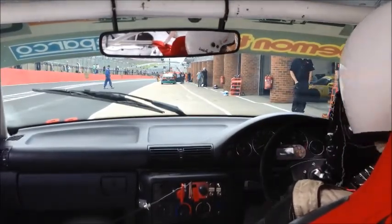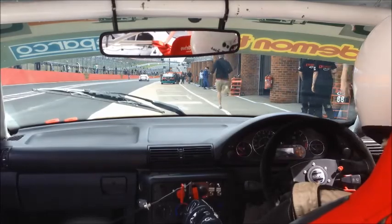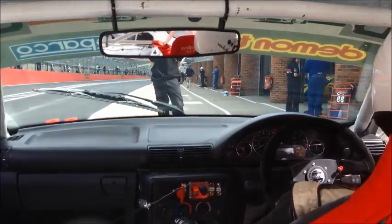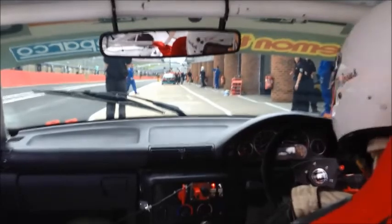Just having a little chat to Mike about how the race is going, and he's given me a bit of a slap on the wrist for losing 3 seconds a lap, getting overtaken by the faster drivers. I should be losing tenths and not seconds. 36 seconds, 35. Start the car back up again, we're ready to go back out on track once it gives us the signal that we've been in the pits for long enough.